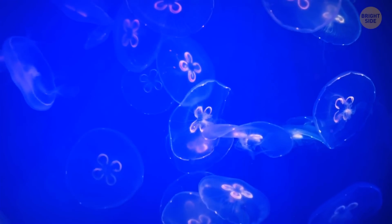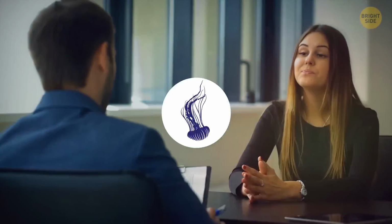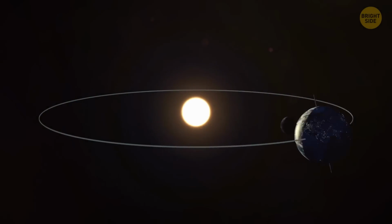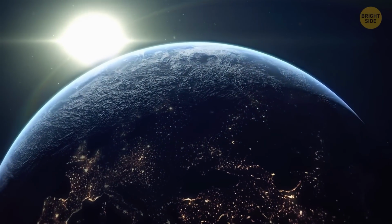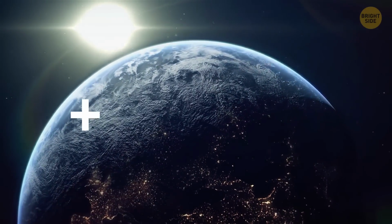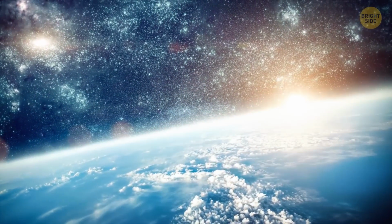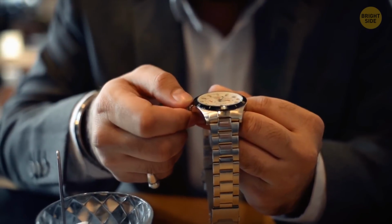There is a specific type of jellyfish that's actually immortal. Hey, I could see that as a logo for a life insurance company. The Earth is orbiting the Sun, but not at a fixed speed. We don't sense it, but it's slowing as time goes by, so our day will become 25 hours long in around 175 million years. So don't plan that extra hour in your schedule just yet.